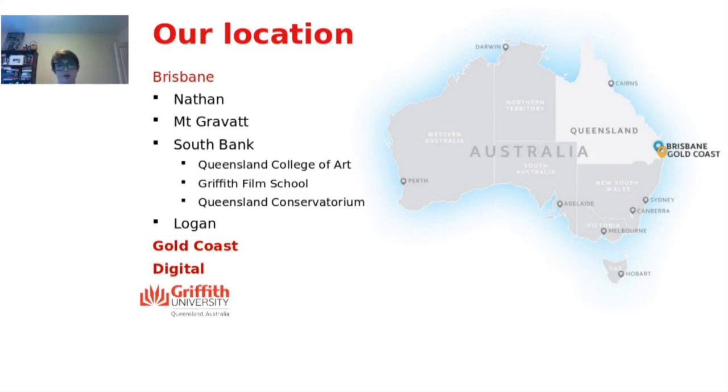And then the Gold Coast campus. Gold Coast and Nathan are pretty much the same as each other. Gold Coast has a few more programs than Nathan, but they are the 2 biggest campuses. In fact, until recently, Nathan in Brisbane was the biggest campus. The Gold Coast has now overtaken that. And of course, we have a large digital campus as well. So a lot of students around Australia and across the world are studying with us online.